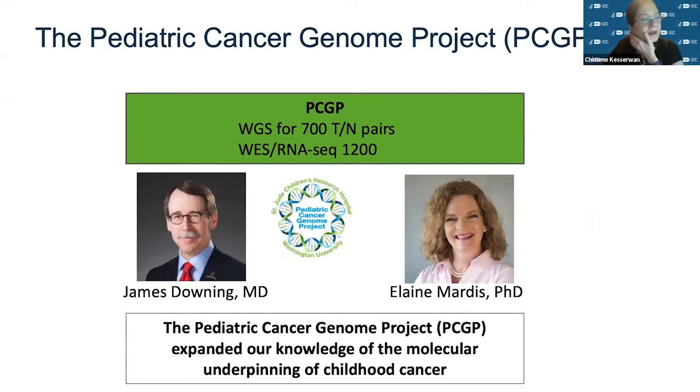So led by Jim Downing from St. Jude and Elaine Mardi, then at Washington University of St. Louis, the Pediatric Cancer Genome Project started in 2010 and was completed in 2013. Whole genome sequencing was performed on 700 paired tumor normal samples. Whole exome sequencing and RNA-seq performed on about some 1,200 samples.